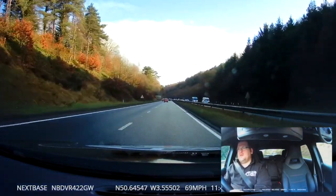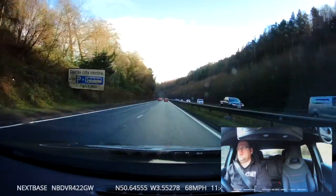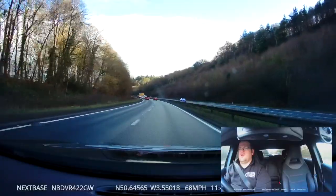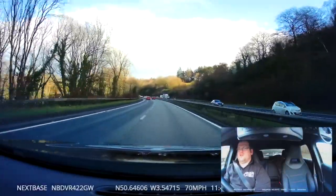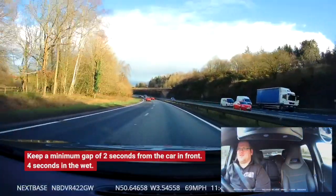So I'm staying in lane number 2 here again because I can see all the cars in lane number 1 braking. Control my own speed. So although I'm not actually overtaking the cars in lane number 1, they're all quite bunched up together, so I'm just going to stay out here because I feel a bit safer out here.